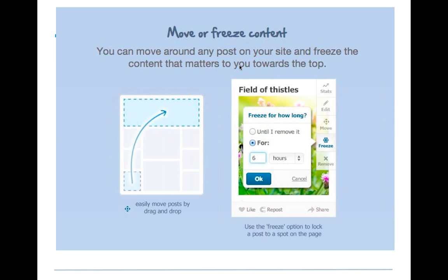So it's a great way to showcase something that matters to you. It's also really easy to simply drag and drop posts along the page, so you can find exactly the order that gets the point across that you want to make.